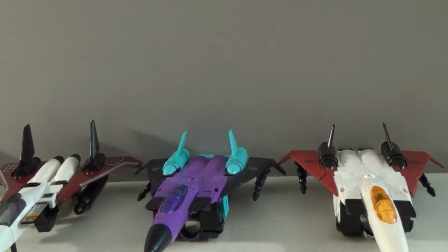So what do we think of this version of Ramjet? Well, it's a mixed bag, folks. I gotta admit to that. I do like the attention to detail that they put into this toy, because while I did not own a Generation 2 Ramjet, I have seen enough pictures to know that they did pay some attention to a lot of the details, especially with the weapons. So that is a nice touch.